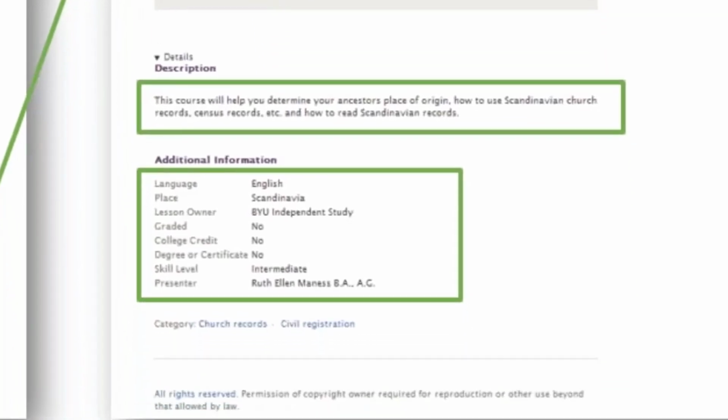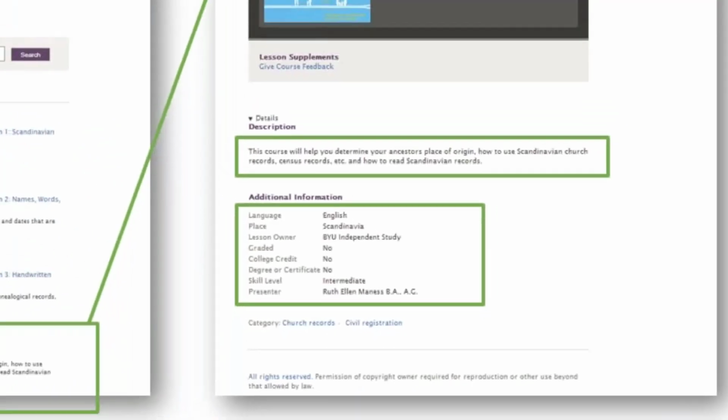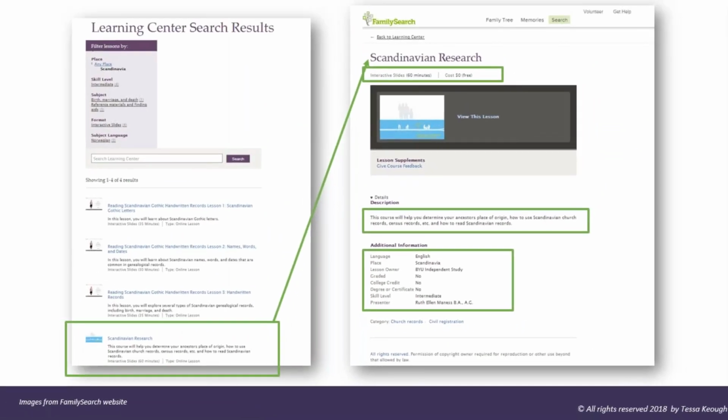Notice that there's also a place to give course feedback, and definitely do that when you have the chance, because it always helps the organization as well as the presenter improve their lessons. If you have any research to do in Scandinavian records, these 4 tutorials would be a good introduction into records and how to read many of the early records. If you combine these lessons with some Scandinavian history, and think wikis and books here, you'd be well on your way to mastering your Scandinavian research.